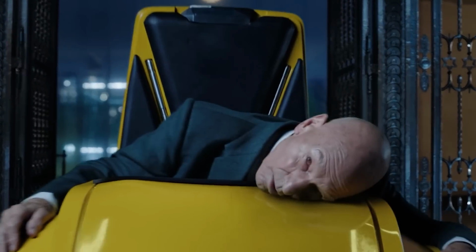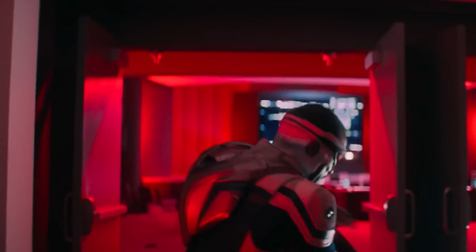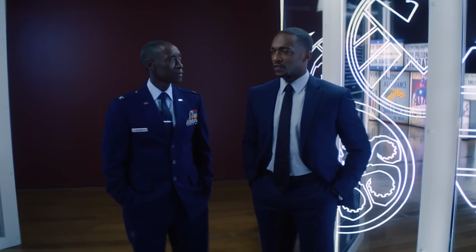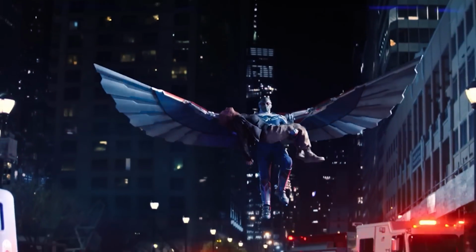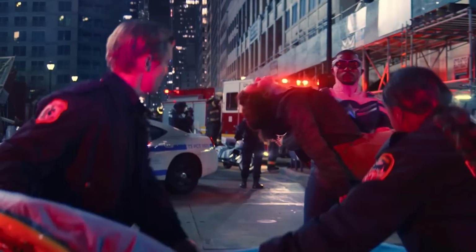Sam Wilson is Captain America now, and the TV show did a great job in not only showcasing the weight behind Sam carrying the shield, but also why it was important for someone that wasn't a super soldier to take on the mantle. And the show all culminated in the new suit reveal, which is a comic-accurate suit made in Wakanda that successfully blends the Captain America aesthetic with Falcon capabilities.